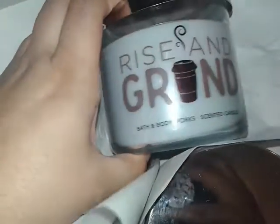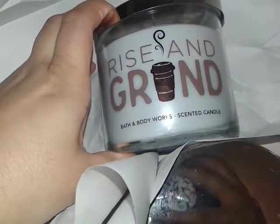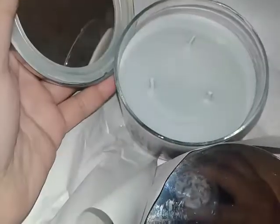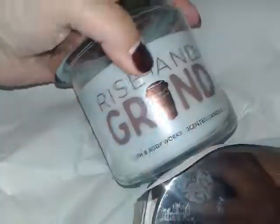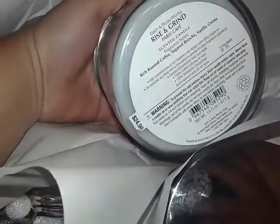Yes, ladies, I got coffee scented. Oh my goodness, it smells so good. Hey, there's a mirror. Yeah. Regular price, $24.50, and I got it for $8.95.